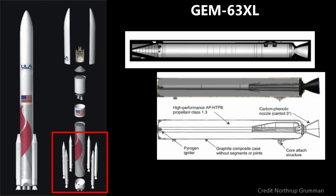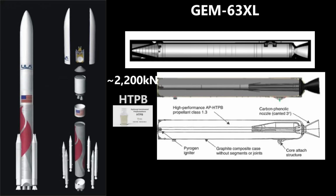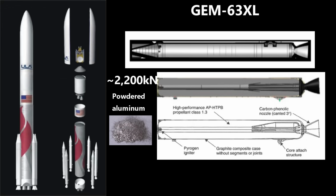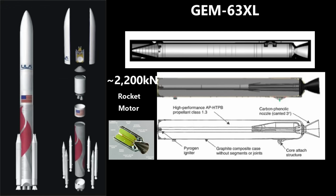Each SRB can produce a little more than 2,200 kilonewtons of force, burning hydroxyl-terminated polybutadiene that works as a binder and fuel, combined with ammonium perchlorate as an oxidizer, and powdered aluminum both as fuel and to help retain and concentrate heat. This propellant burns through a GEM-63XL rocket motor. GEM stands for Graphite Epoxy Motor. Graphite epoxy is the lightweight composite used for the booster structure.